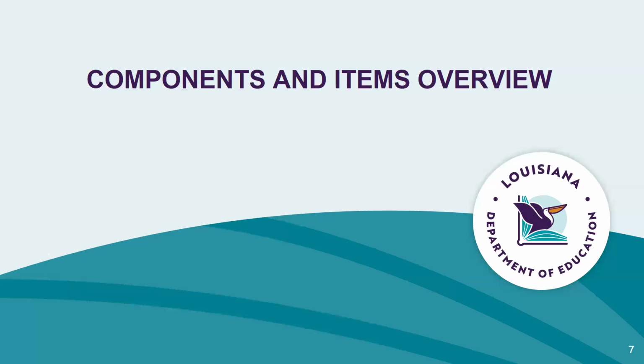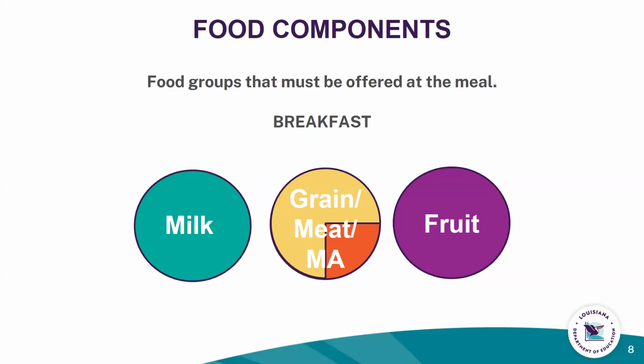So now let's take a closer look at the components and items requirements for breakfast and lunch. At breakfast, there are 3 components that must be offered on the serving line every day: milk, grain, and fruit. All 3 components must be available to all children who come through the serving line.